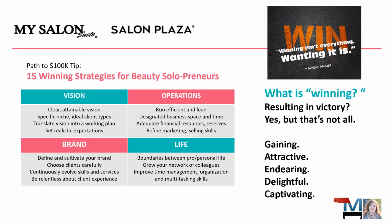So the third one under operations is adequate financial resources and reserves. And this can be really important, especially when you're just starting your business, that you may need to have a few months worth of nest egg that you can draw on while you're building your book of business. And then finally, under operations, I have refining your marketing and selling skills.